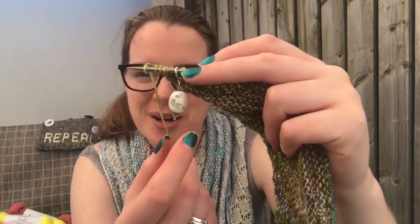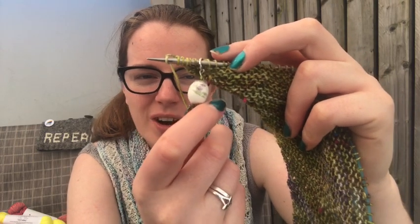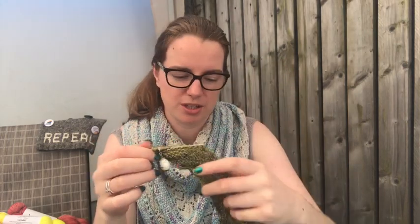And I've got a little stitch marker from Marianne Prince. It's my friend Marianne, who lives down in Cork. It's beautiful. I love these stitch markers so much. They're beautiful.